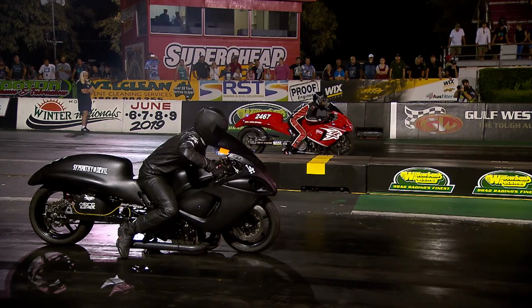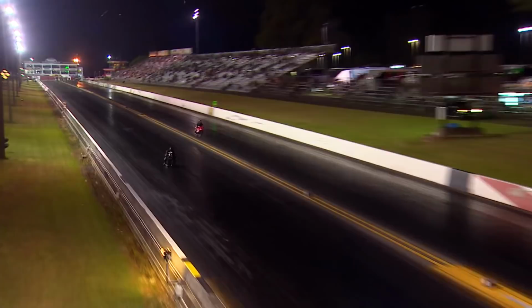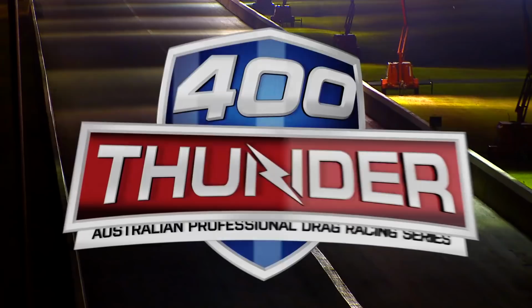There are no breakouts, not like our normal sportsman racing. Bit of a wheel stand there and way too close to the centre line for Ward. So Chris Collin, an 8.31, 256 is all he needs to go through to the final of Comp Bike Eliminator.